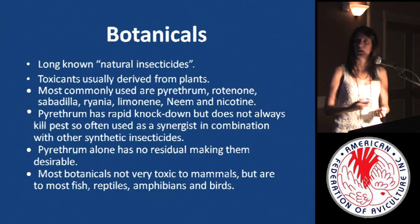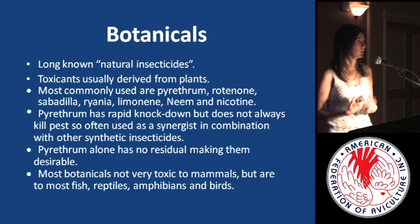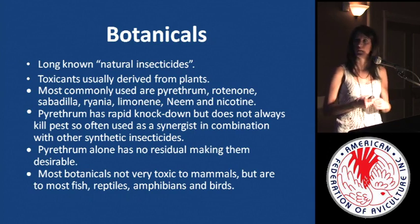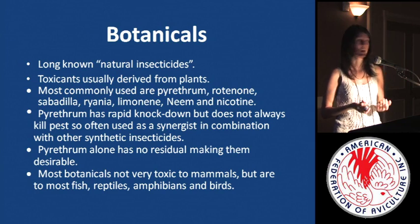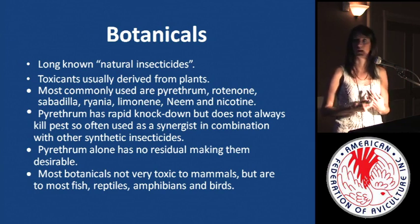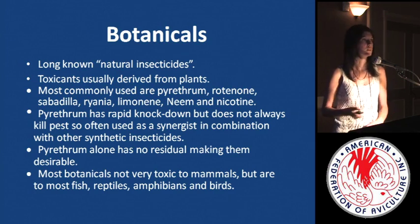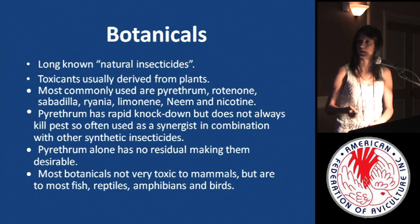I'm just going to talk about botanicals really quickly because I always get questions about using more naturally derived things. Most of these come from plants. Some of them are very toxic. Nicotinoids come from the nicotine plant, and it's highly toxic. So just because it comes from a plant and it's naturally derived doesn't mean it's going to be safe.